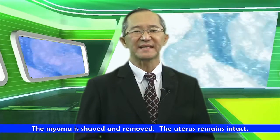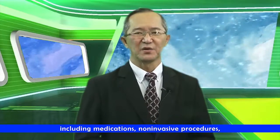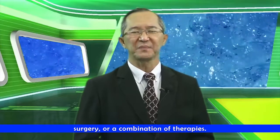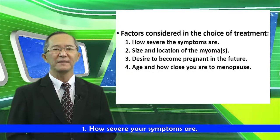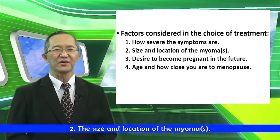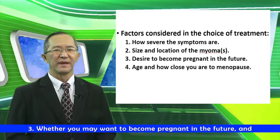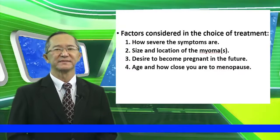The uterus remains intact. There are several choices for treating myomas, including medications, non-invasive procedures, surgery, or a combination of the therapies. The choice of treatment is based on several factors. Number 1, how severe your symptoms are. 2, the size and location of the myoma or the myomas. 3, whether you may want to become pregnant in the future. And 4, the age and how close you are to menopause.